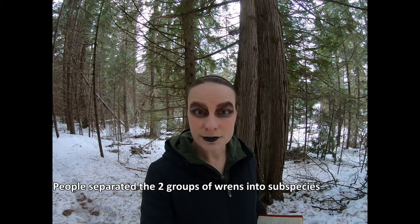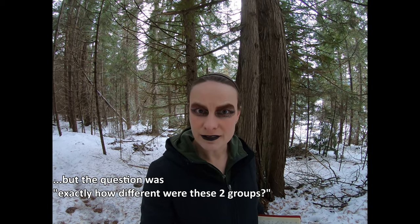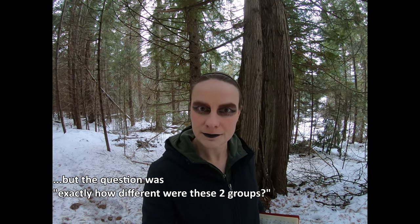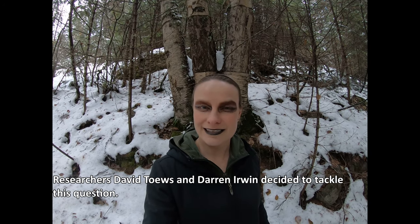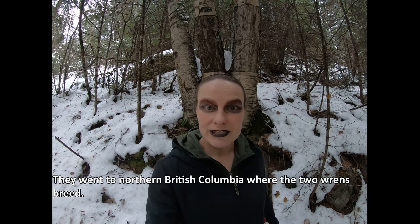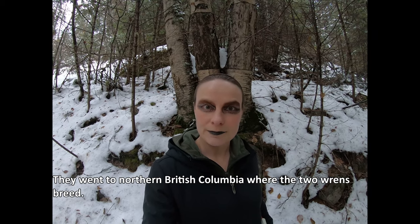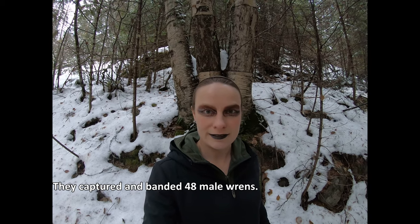People separated the two groups of wrens into subspecies. But the question was, exactly how different were these two groups? Researchers David Toews and Darren Irwin decided to tackle this question. They went to northern British Columbia, where the two groups of wrens breed. They captured and banded 48 male wrens.